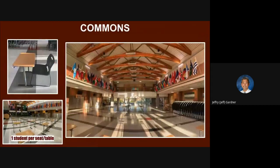When you're outside, here's a good picture of what it's going to look like. So this would be a desk and a table. This is where you could have your lunch. You'll have people around you. This is all sitting there by itself.